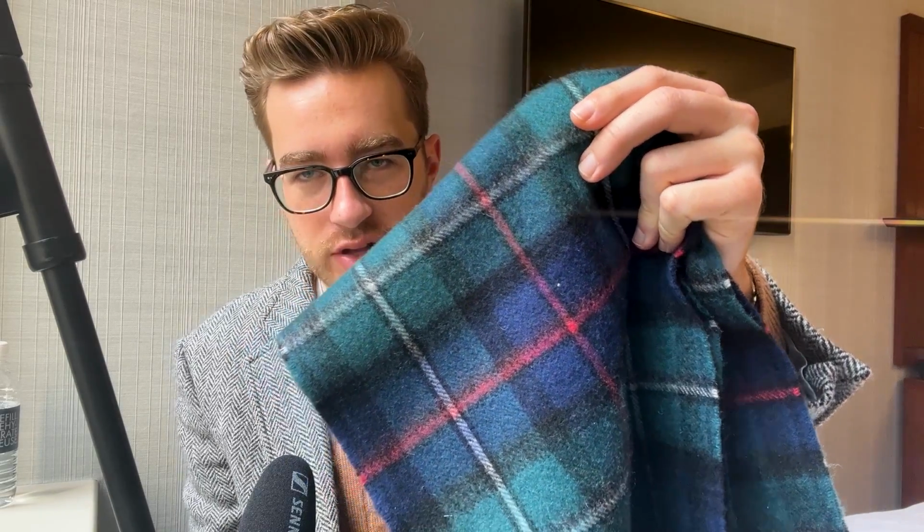What I love about this scarf is that it has the main color of green in the plaid, but we've also got a little navy and a little red. So all of the subtle tones that I love are here. And I'll show you how I normally wear it, just like this, and then I can do my sports coat up when I'm walking outside.